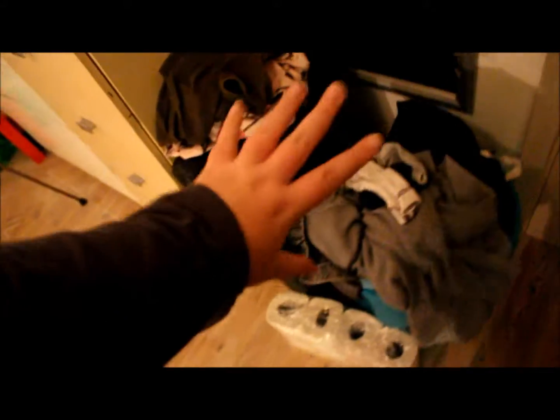Underneath here, it's quite a mess. It's dirty clothes. So I definitely need to do the laundry. And then we're back at the door.